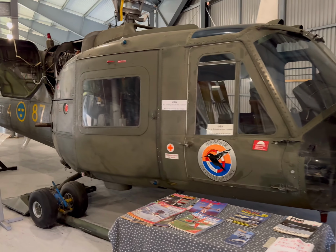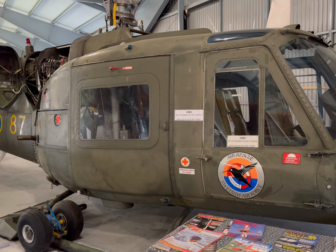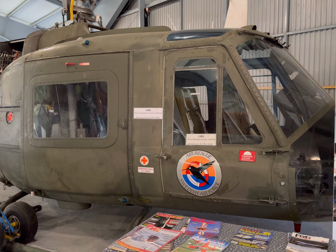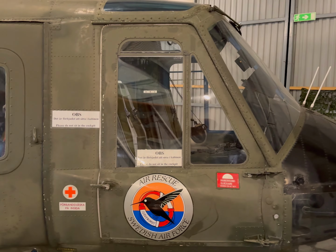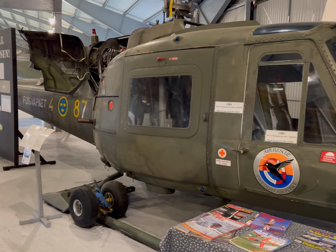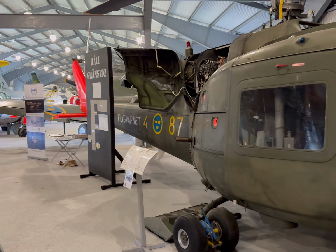Alright, so welcome in to this amazing museum where you can see its helicopter. Flygvapnet is the Air Force, the Swedish Air Force, but it's in Swedish. The Air Rescue. We have been joined by Pelle. Yes, hello. And he knows everything about this and all the different planes in here.